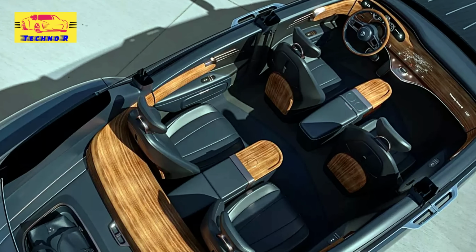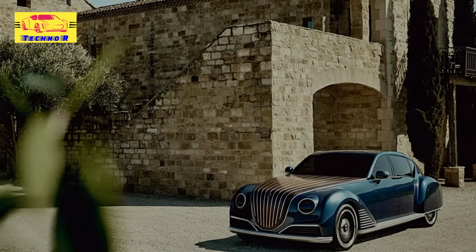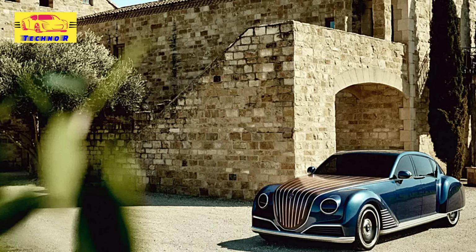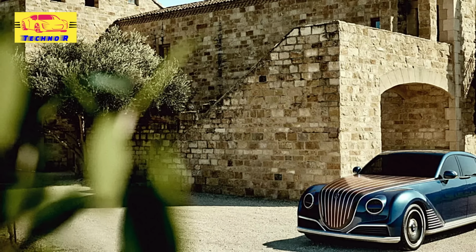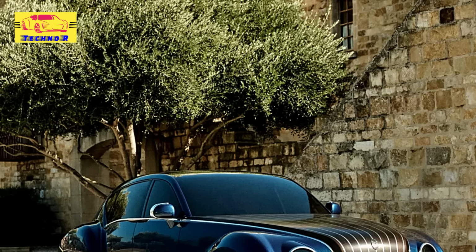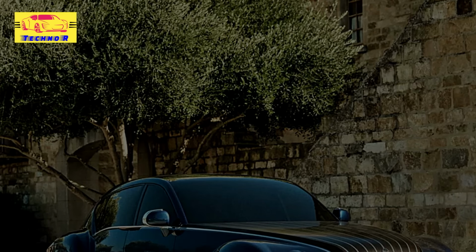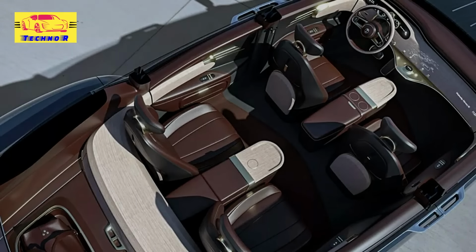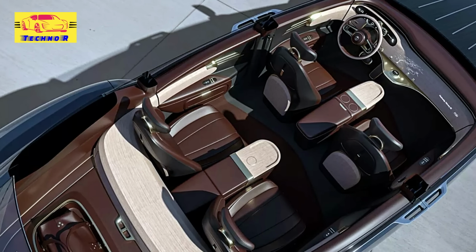Under the hood, or rather beneath the floor, Dacora claims the EV will offer over 800 horsepower and a range of 400 miles, with a 0 to 60-mile time under 4 seconds. Weighing in at around 6,500 pounds, it's not exactly lightweight, but the performance figures are promising. For those still hesitant about full electrification, a hybrid version is also promised, though almost no specs have been revealed.